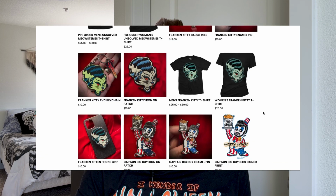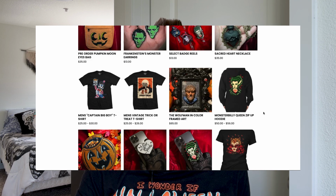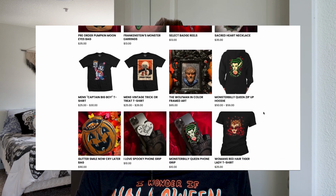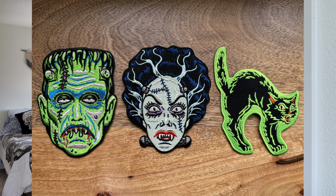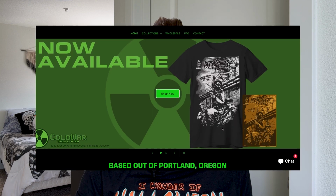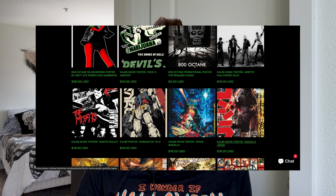I got this big boy Sam patch from Lucky Hellcat. Lucky Hellcat is a badass artist who is the queen of the horror and pop culture mashup. Get your Bride of Frankenstein as a 90s Winking Cat merch in their online shop. Cold War Industries is where I found The Bride, Frankenstein's Monster, and the Black Cat with the neon green outline patches. Cold War Industries are local to Portland, Oregon, and they always have a great selection of horror-themed shirts, vinyl, posters, and accessories.